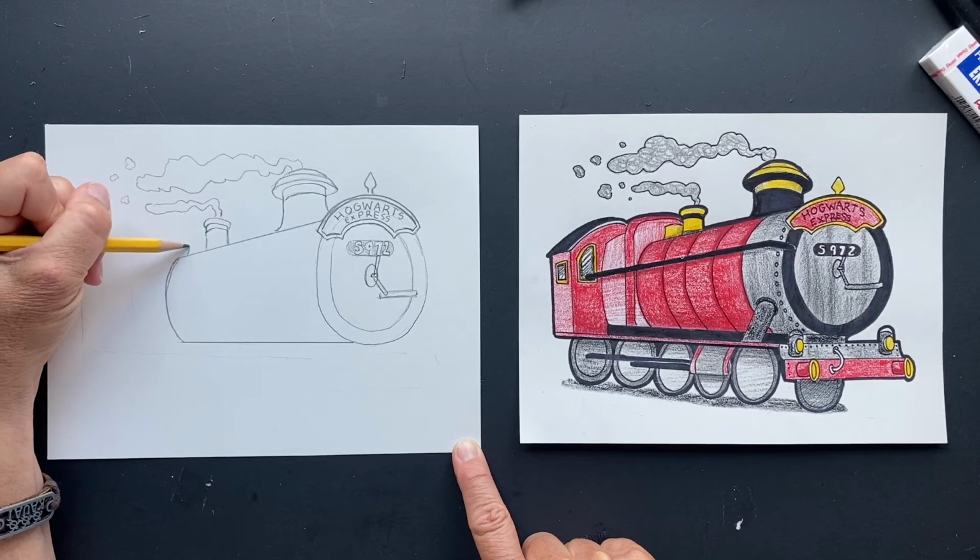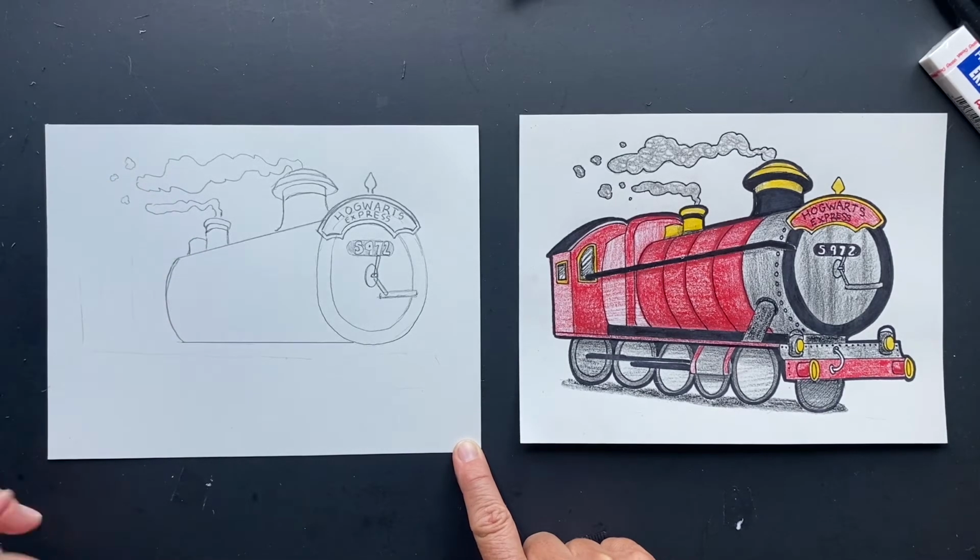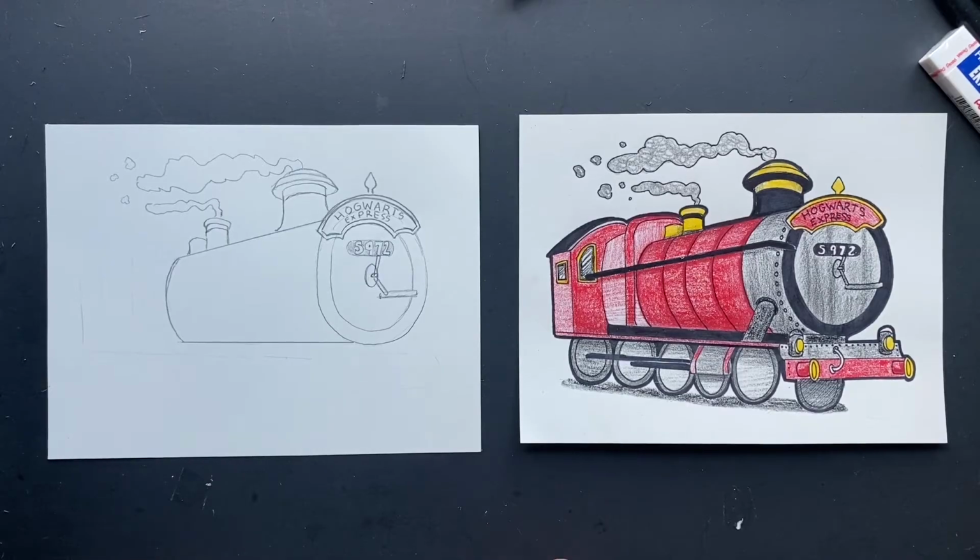Fantastic. And there's another piece behind it. Kind of go like this. I did my best. I tried to simplify it a little bit because this was a little overwhelming.